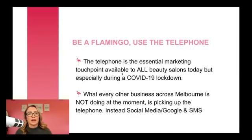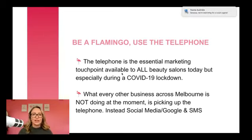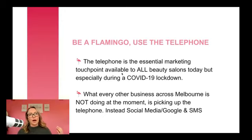People do appreciate being contacted by friends and family members they know, and that you have close personal relationships with your clients. So that definitely includes their beauty salon. So be a flamingo, use the telephone. It is an essential touch point. Any salon owner that I've seen utilize the telephone effectively definitely gets an increased conversion of at least 10% of what they would have achieved if they were only using email and SMS and print.